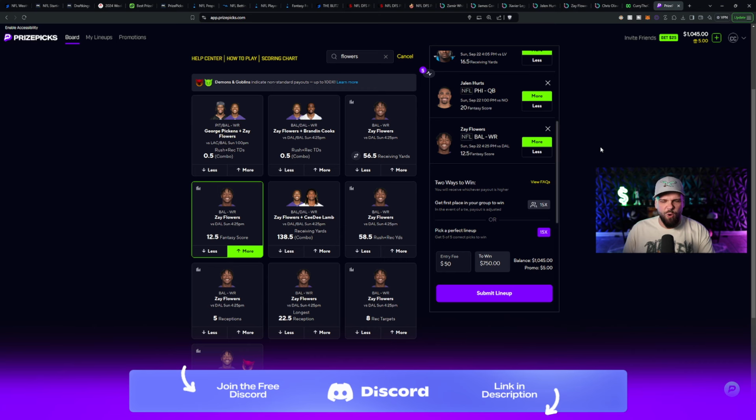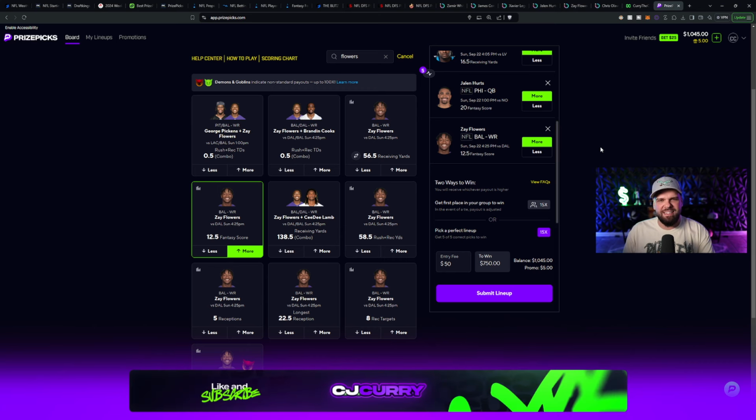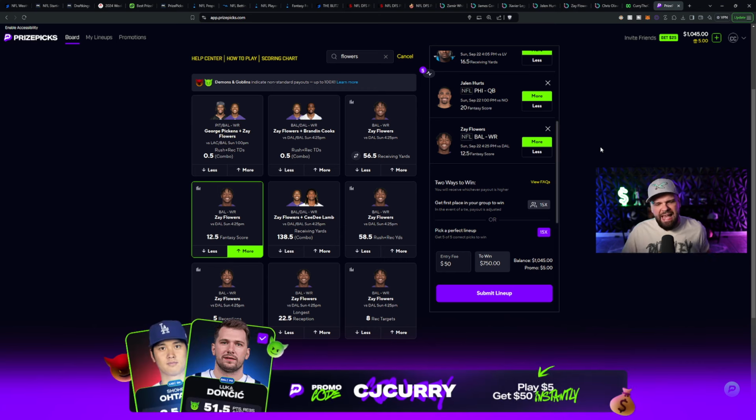They're not going to be able to score enough points here to keep up with Dallas. Basically, both teams pedal to the metal. We need all the points we can get from both of these teams. Anyway, Zay Flowers looks like he's in a pretty good spot as well.